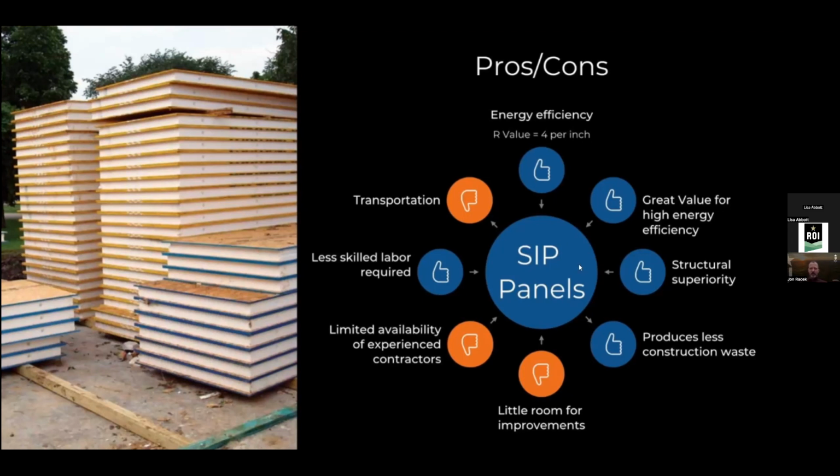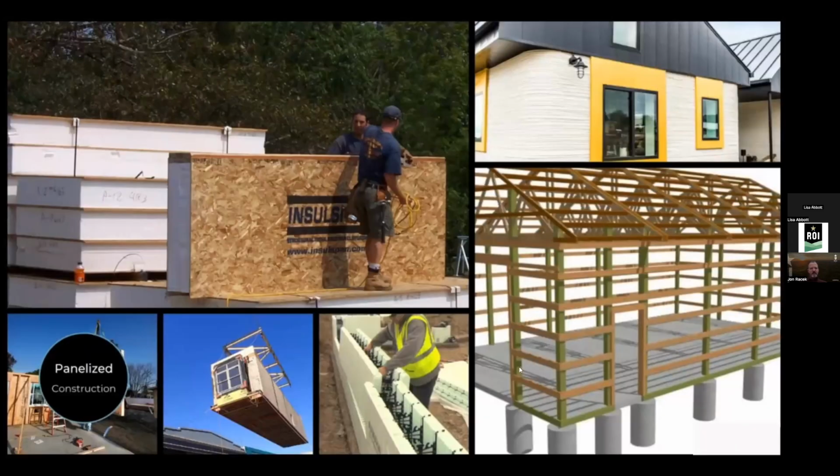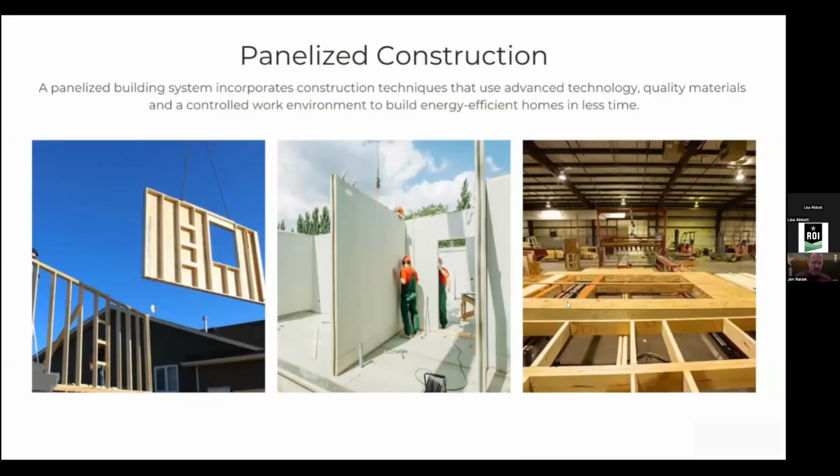And then transportation obviously is an additional cost. Next is this idea of panelized construction, and this is more of a general approach. Essentially, you're building your walls in a factory, and there are a lot of benefits to this. This can vary from just the framing to more of a finished wall where drywall is put on. Again, it's built in a factory, so there are efficiencies built into that.